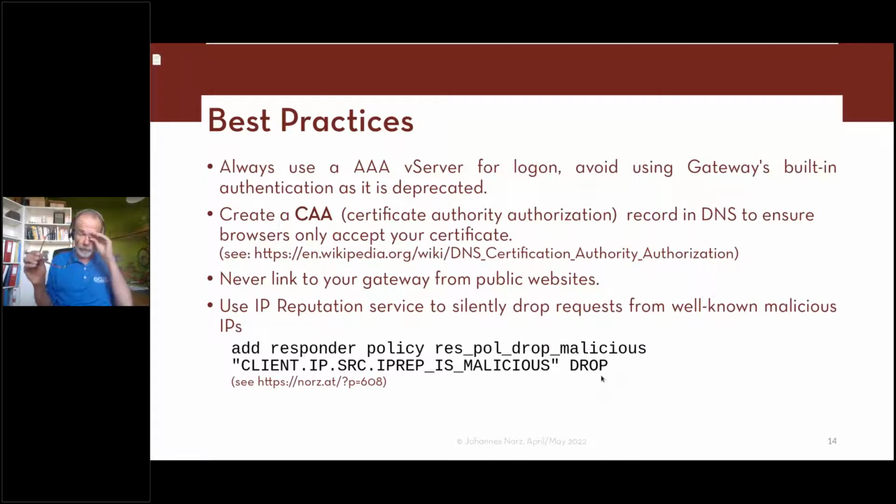What is the downside of using the IP reputation feature? The downside may be users with dynamic IP addresses, because they may get a previously malicious IP address. Yesterday it belonged to a hacker, today it's an innocent user, and the innocent user will not be able to connect to the Gateway. That's a downside. This may happen, but I'm using this policy a lot, and I've hardly heard about issues like this. So it's not likely to happen often.